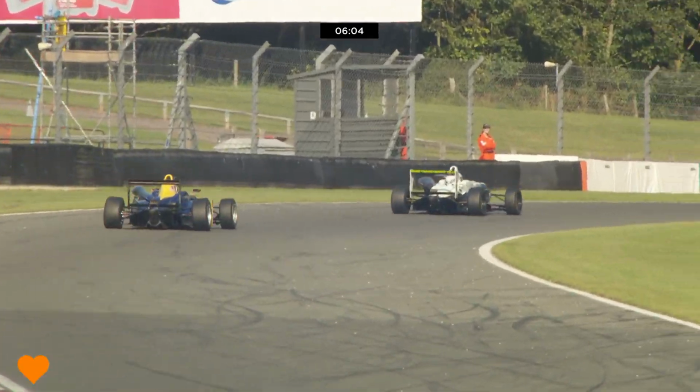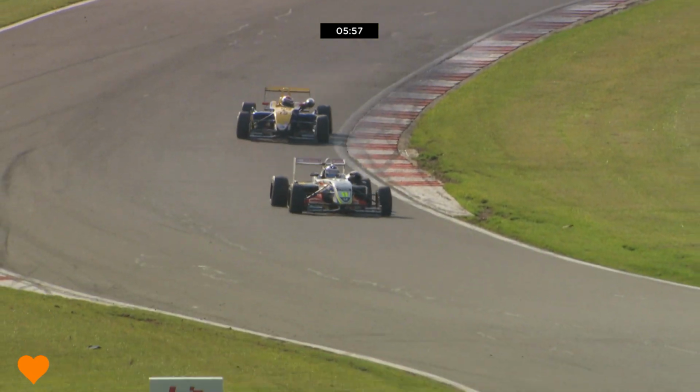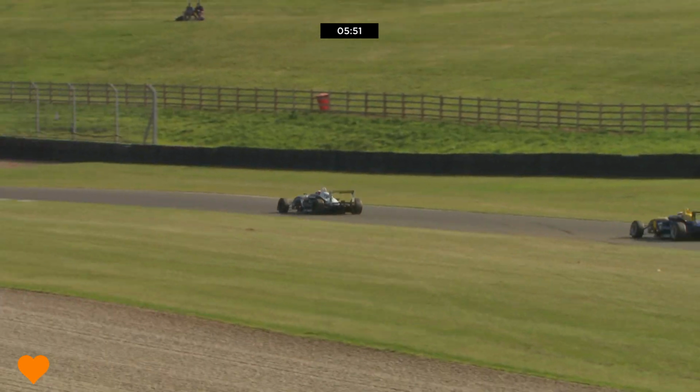Stefano Lini with a 1:23.406 last time through. He's now finally, for the first time in this race, just starting to ease his pace a little bit, because he's built a 13.4 second lead between this pair here. Shane Kelly in second place and leading the F3 Cup class.